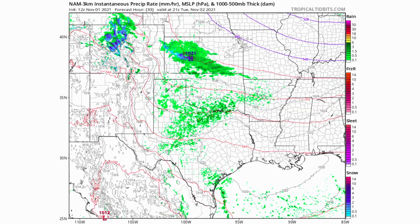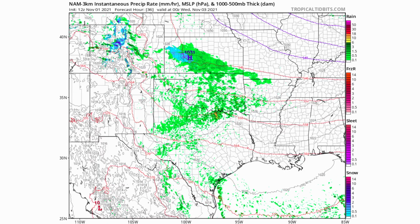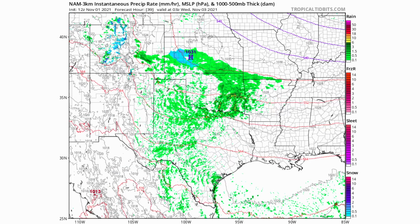So if we move this on, you can see that high pressure continues to move to the south. This is by Tuesday evening, so tomorrow evening, and you can see that we have some light snow into western Kansas. This is going to be a very localized event. As we get into the overnight hours, again, light snowfall. And what we're not seeing on the NAM is any zone for mixed precipitation. So the NAM model does not show that on their forecast.